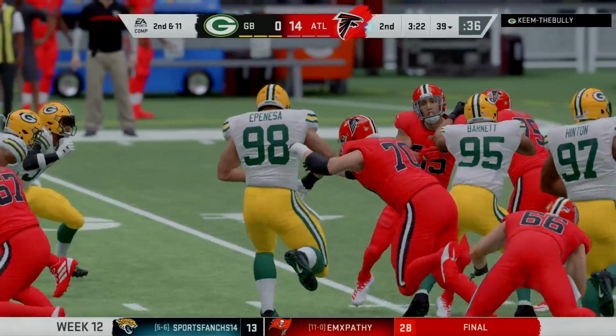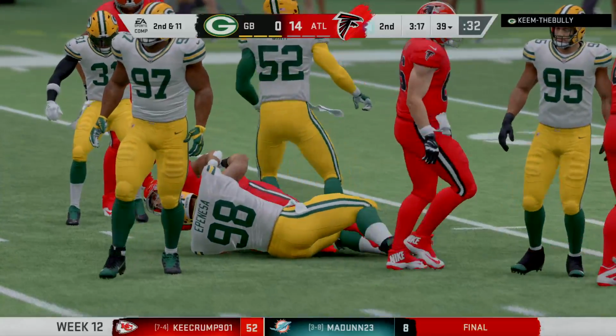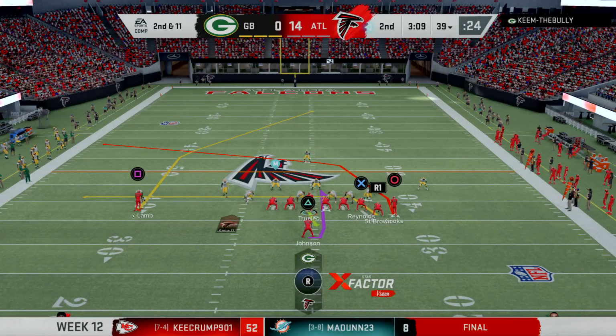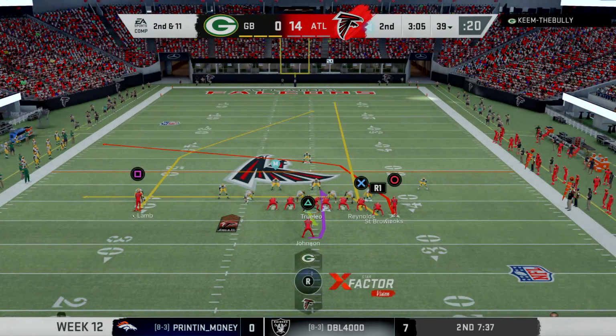Run coverage excellent there from the defensive end position. How many times do we sit with coaches and they talk about a base defensive end, a guy who can anchor and play with leverage? We just saw a great example of it. And how about the bonus, tackling the runner for a loss?